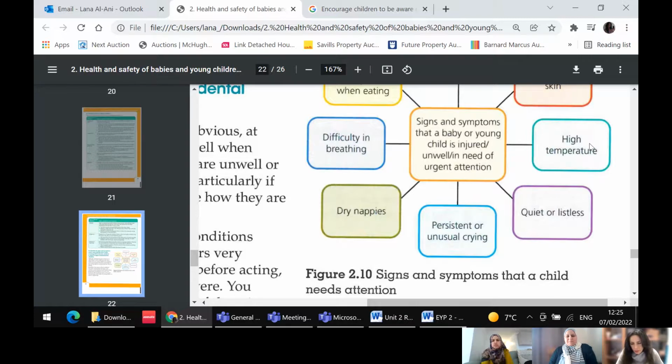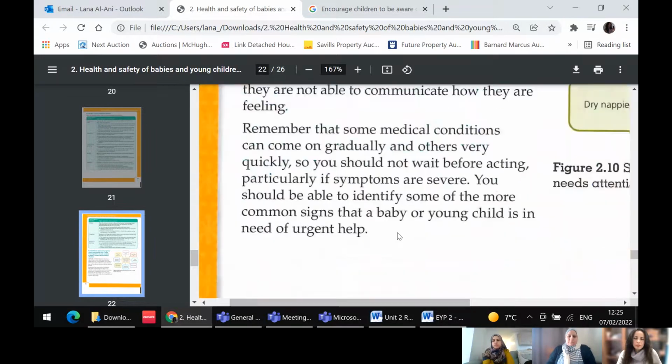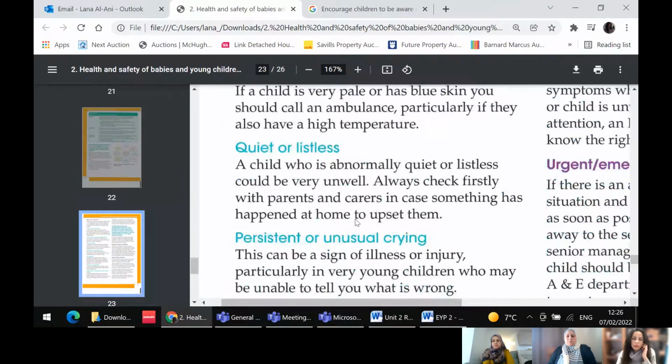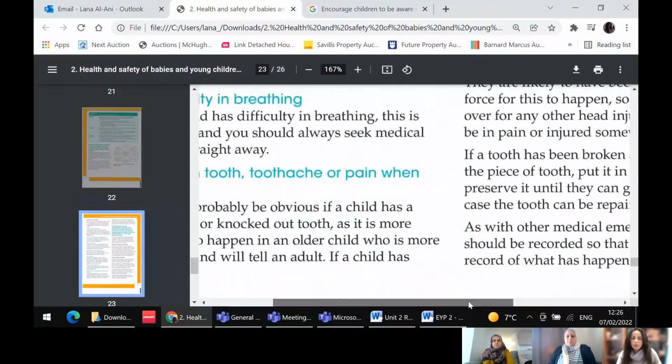And then persistent or unusual crying. Yes, absolutely. So if they unusually start crying, or they don't want to do something they normally do happily, then there is something wrong with them. Dry nappies or difficulty in breathing is dangerous, or also a broken tooth or pain while they are eating. Very dangerous. Here they put it one by one, just like we discussed. If you need more information, they are all here.